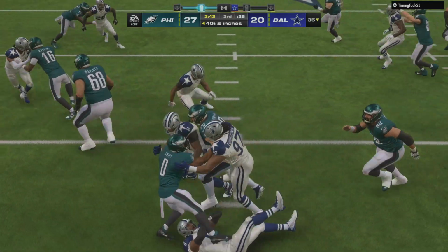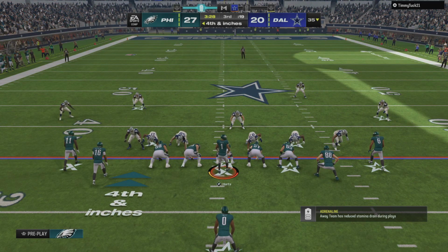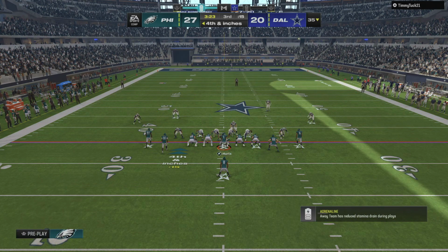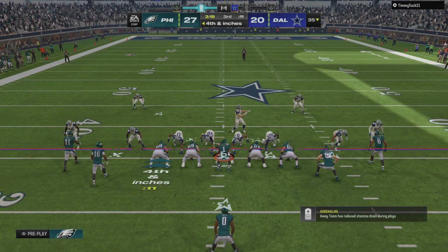Yeah, but we never know what people ultimately will decide to do here on 4th and inches. So in their own territory, but they only need a few inches, so they're going to opt to go for this thing. We'll see. Maybe a surprise pass or run. What will they do? We're about to find out. Fourth down.